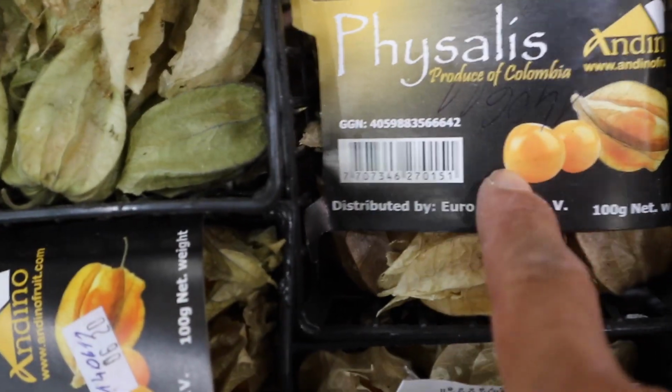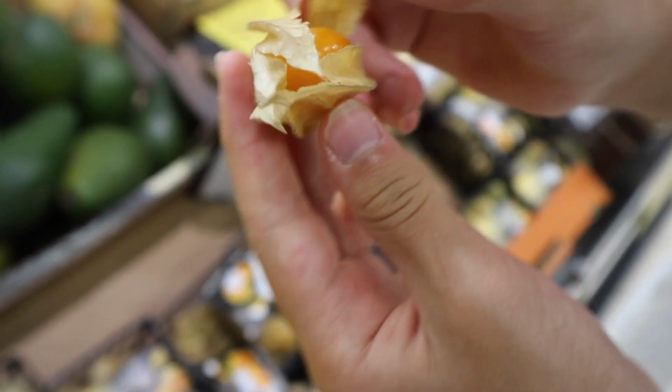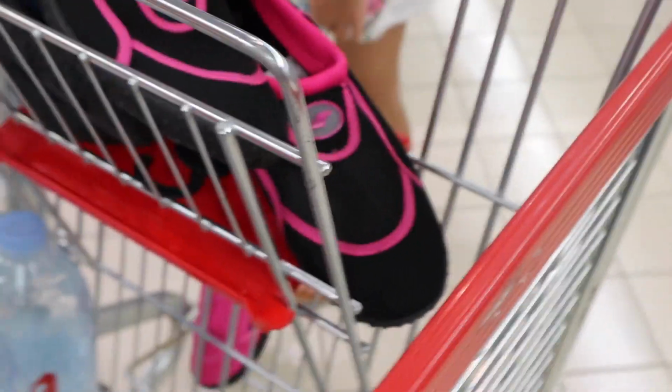Look at this, this is so cute. What is inside it? Oh, it's a tomato. Actually, what do you call those tomatoes? Cherry tomato? No, tomatillos. Something with the rice? Yeah, okay. So we got the water shoes. We found it for the 3 of us, but they were out of the other ones.